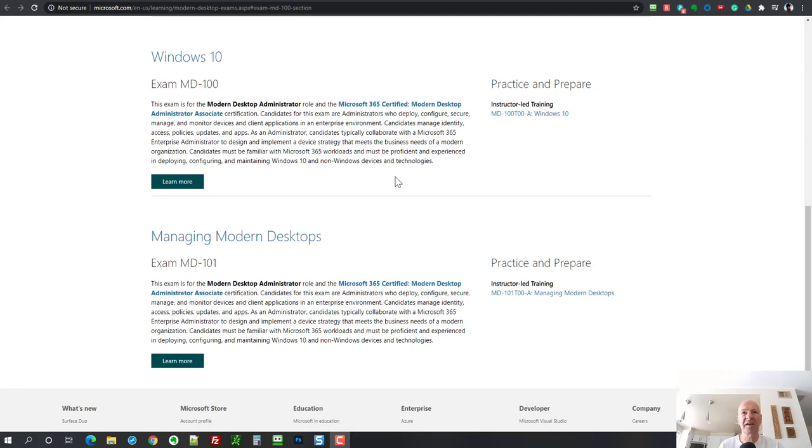So in this Windows 10 exam, you will learn about Windows 10 from a corporate or an enterprise-specific perspective, so that you know how Windows 10 works, what features it has, and how it works in a corporate environment specifically. So we're looking at it slightly from the angle of how it's being managed.